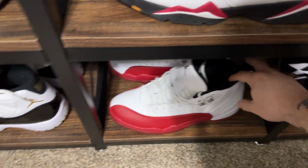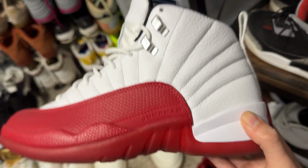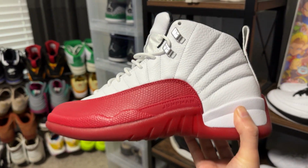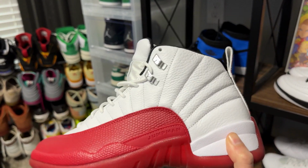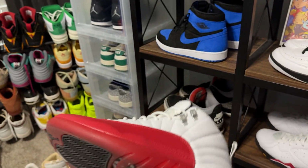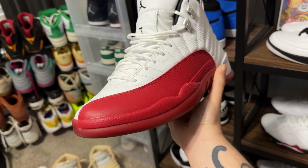Then we got the Jordan 12s, the Sherry 12s. These shoes, I wasn't convinced on them. I actually didn't like them at first, just because to me they look like clown shoes, man. It's just the red and the white. They always remind me of Ronald McDonald shoes. I don't know why. It's just the combination, the color blocking. But regardless, they are an OG and they are iconic.